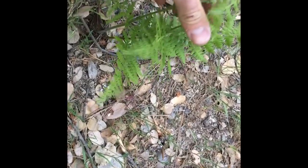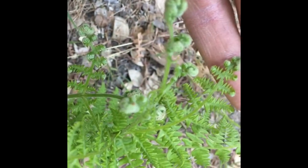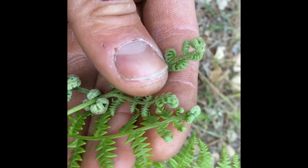In the springtime, you can harvest the uncurled fiddlehead from the bracken leaf, otherwise known as the fern leaf. This has a nutty-like flavor, very delicious, can usually be found in big patches. You will not find this usually in direct sunlight. It'll typically be on the shaded sides of hills.